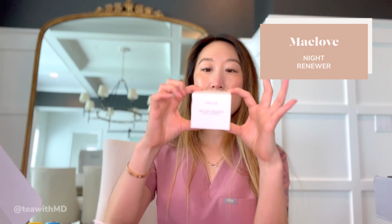Maelove Eye Enhancer. So this is an eye gel. What is the active ingredient here? Glycerin, squalane, sunflower seed oil, caffeine, which is great for constricting the blood vessels around your eyes if you have dark circles from visible veins. The Night Renewer, gentle exfoliating cream while hydrating your skin. This cream has glycolic acid, which is an AHA, so this is a resurfacing cream.